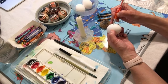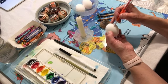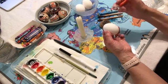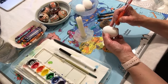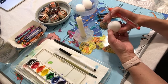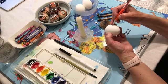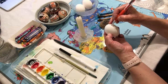So you really do just hold it in your hand and turn the egg as you go. Some people use egg holders. I never did that. I just turned the egg. I find it takes way too much time to reposition the egg in the egg holder when you could just brace your fingers on the egg and it stays pretty stable. Now this is a raw egg, remember. If you drop it, there's a great chance that you could break it.